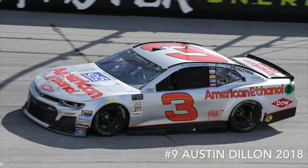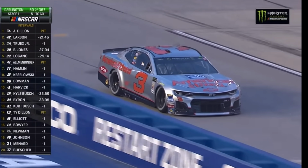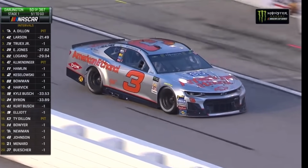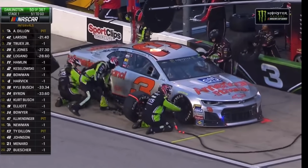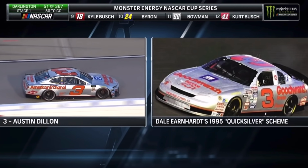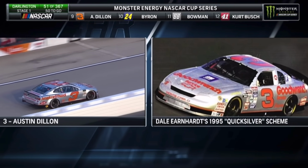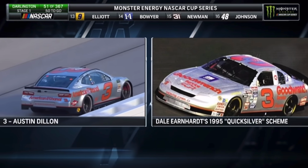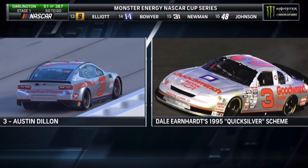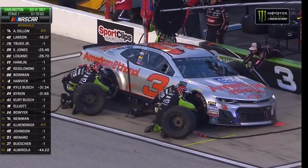At number 9 is Austin Dillon's 2018 Dale Earnhardt 1995 All-Star Throwback Scheme. I love this because of the silver color of it. Under the lights, it just looks immaculate. And that's exactly what made it stick out when Dale Earnhardt drove it. So bringing it back, and also bringing back a scheme that a lot of people may not know about, seeing how it happened at the time, 23 years before, is perfect.